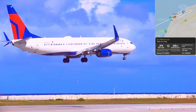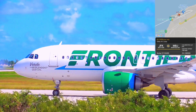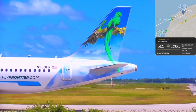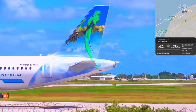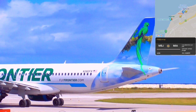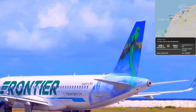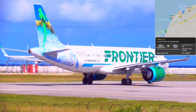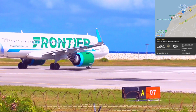Are you ready? Runway 7 for your flight. Delta 1955, exit Bravo Alpha to the gate. 1955, proceed. Flight 50, wind 0 degrees at 16 knots, clear takeoff. Runway 7 for your flight 50.